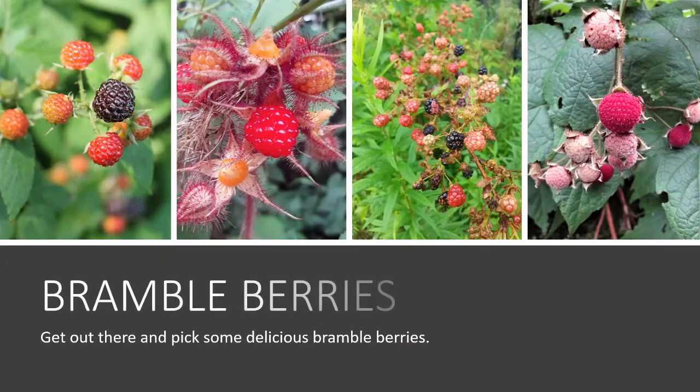So now we've talked a little bit about the brambles. Please get out there and look for some this summer. Right now, in my area, we have the black raspberries quite ripe, and the wineberries are ripe. Pretty soon, we're going to have the purple flowering raspberries and the blackberries. In order of these pictures, we have black raspberry, Japanese wineberry, blackberry, probably an Allegheny blackberry, and then the purple flowering raspberry on the right-hand side.